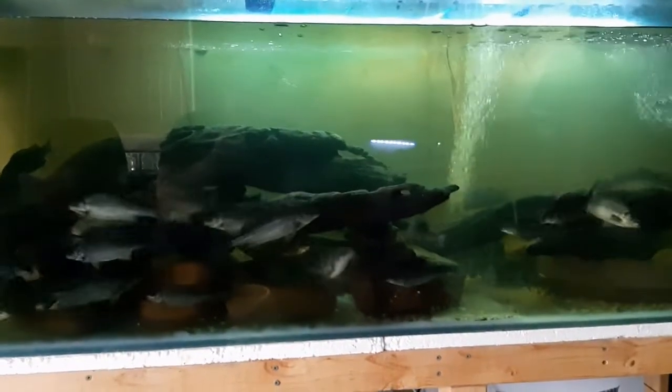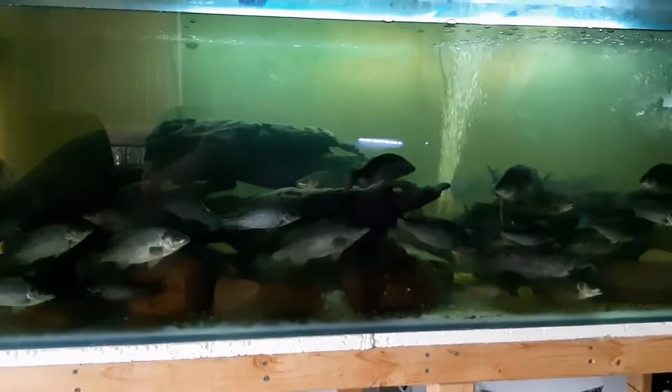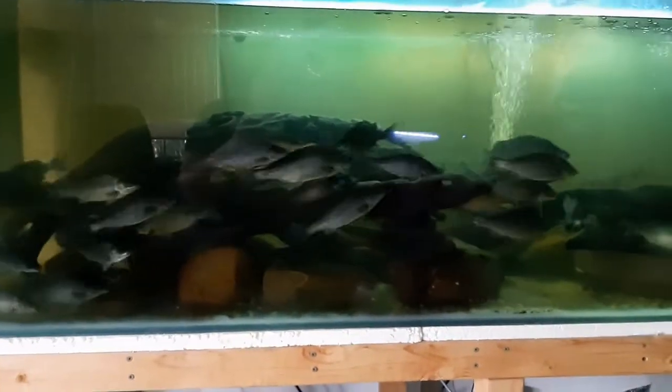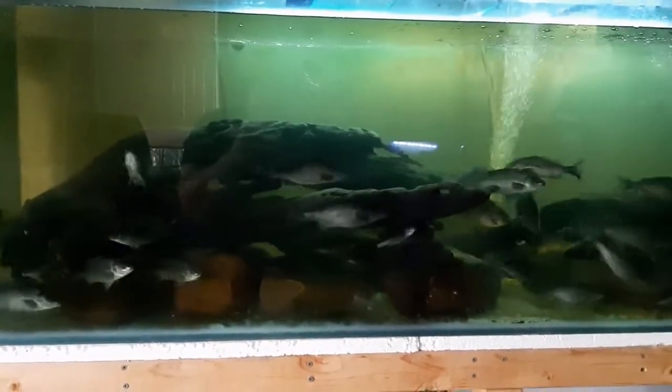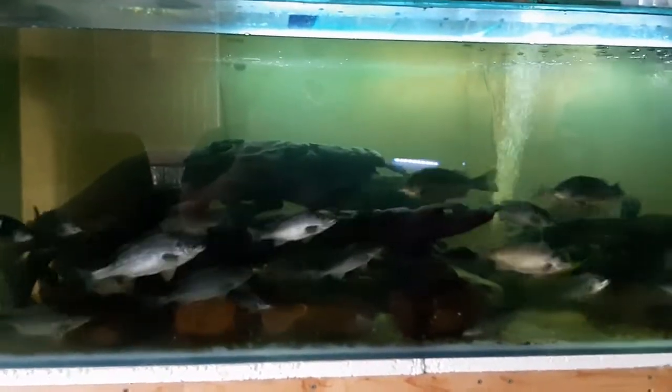Another exciting day today. I'm doing another grading of these silver perch. You can see I've got a couple of eel-tail catfish in there. I've been looking after these fish for someone else, and they've just not been ready for the system. There have been a few personal issues on their front, so I've been looking after them in my 600-odd litre tank, and they've been really happy.